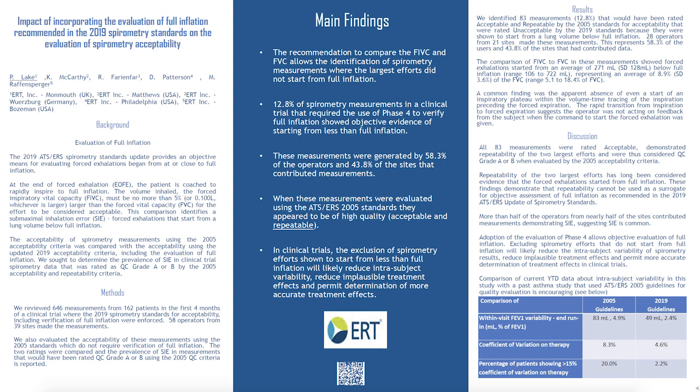The FIVC minus FVC comparison showed forced exhalation started from an average of 271 milliliters below full inflation. The difference ranged from 106 to 722 milliliters, representing an average of 8.9% of the FVC, with a range of 5.1 to 18.4% of FVC.